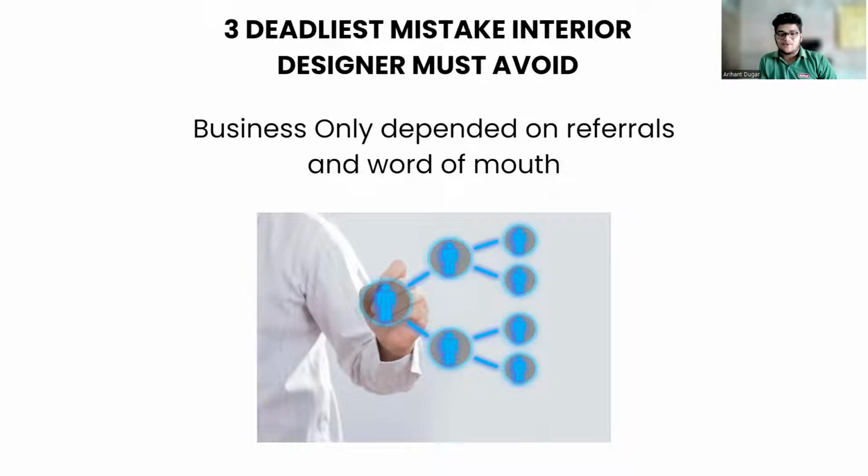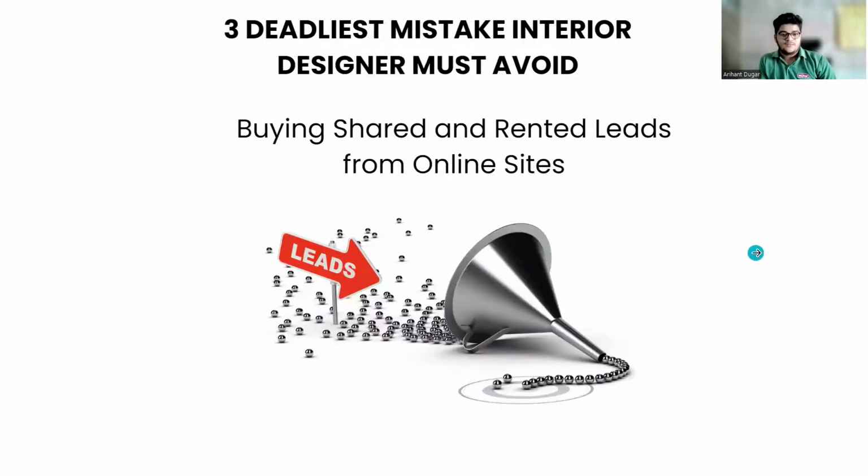Even at the start, many people are not able to get this. Second, buying shared and rented leads from online sites.